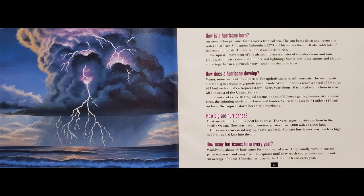How many hurricanes form every year? Worldwide, about 45 hurricanes form in tropical seas. They usually move in curved paths westward and away from the equator until they reach cooler water and die out. An average of about 5 hurricanes form in the Atlantic Ocean every year.